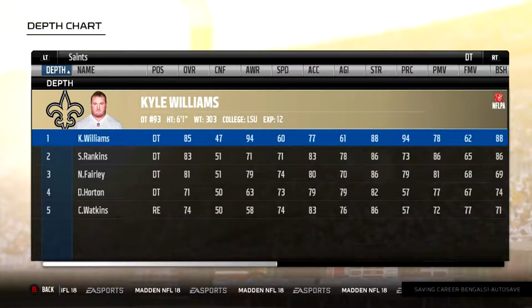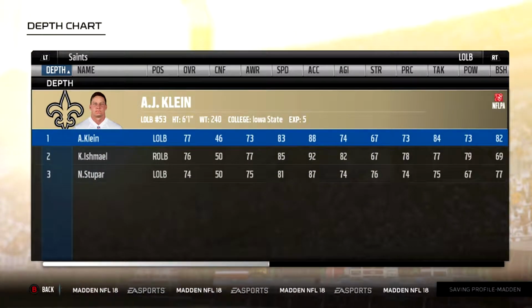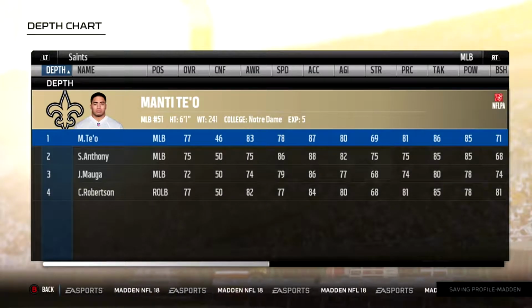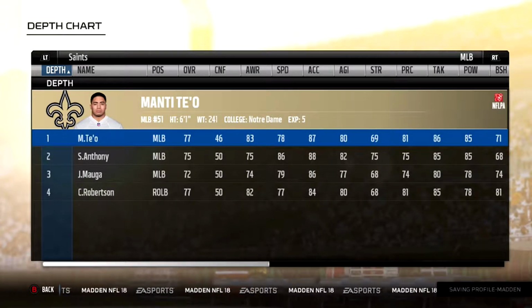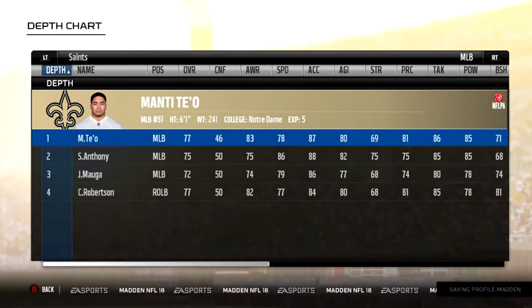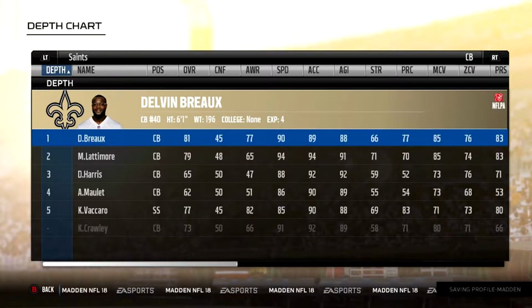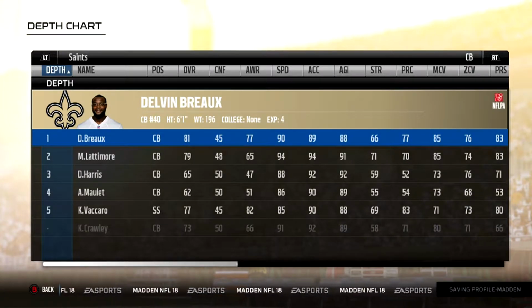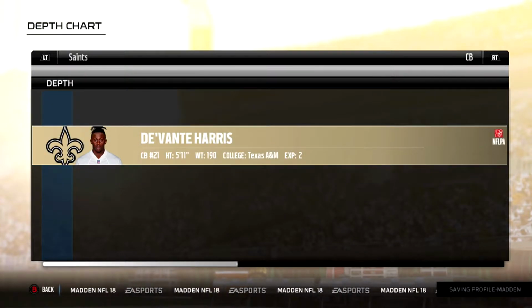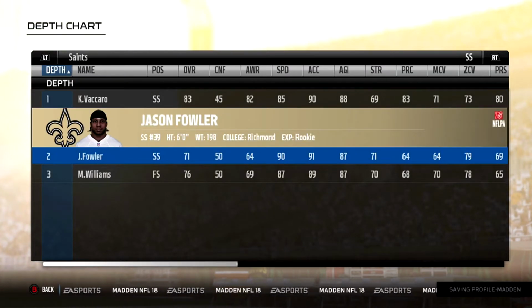The defense they're rebuilding. Some good pieces. Kyle Williams, Sheldon Rankins, another guy, Nick Fairley. They have a lot of talent until you get to the linebackers. Not big talent, but if you don't take them seriously, you could have some issues. Tao isn't the greatest cover guy, but he has his flashes, and he's good in the run game. The corners aren't pushovers either with Bio, Lattimore, Harris, those guys. The safeties with Von Bell and Kenny Vaccaro.